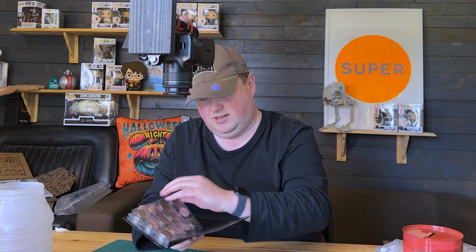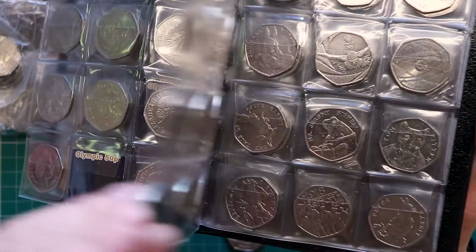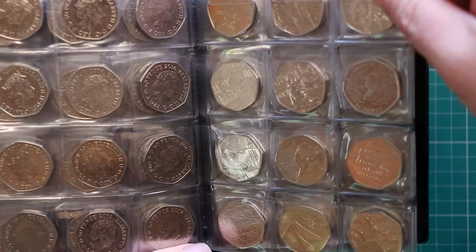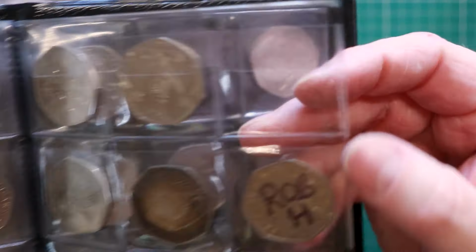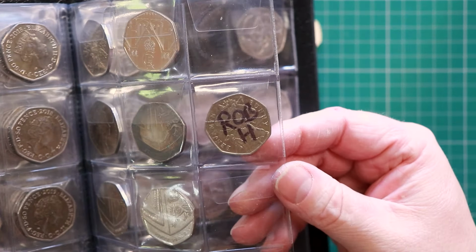I've got so many pages of this book full. It's brilliant. Excellent. We have all of the Beatrix Potter coins. Got me Newton there. Fantastic. We've got all of the Paddingtons, everything up to the coronation coin there. A space for the salmon. Still haven't found out who Rob H is. Fantastic. So this has been a bumper book.